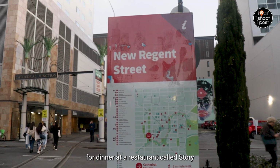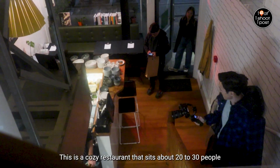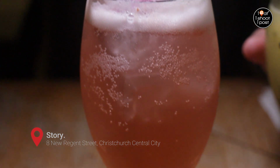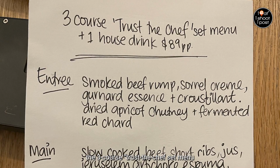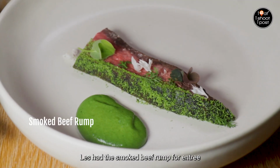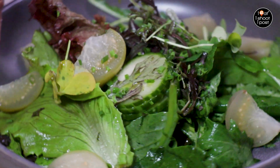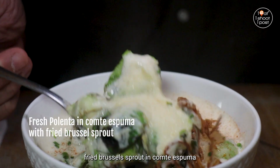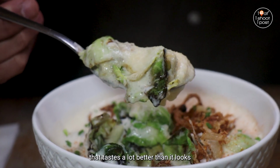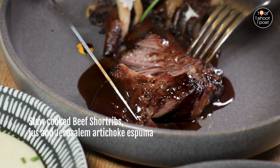Then we were back in town for dinner at a restaurant called Story. This is a cozy restaurant that sits about 20 to 30 people. And we had the 3-course Trust the Chef set menu. After our soup, Les had the smoked beef rump for entree, and I had the vegetarian menu. My main course was some fried Brussels sprout and Comté espuma. It tastes a lot better than it looks. And Les had some slow-cooked beef short ribs.